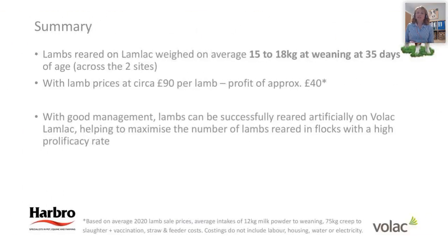So just to summarise, this recent trial data shows that lambs reared on Lamlac weighed on average between 15 to 18 kilos at weaning at 35 days of age across the 2 trial sites that we used. With lamb prices at around £90 per lamb in 2020, and accounting for milk intake, so allowing 12 kilos of milk powder per lamb through to weaning, and also accounting for the creep costs up until slaughter and vaccination and straw costs, this could yield a profit of about £40 per lamb.